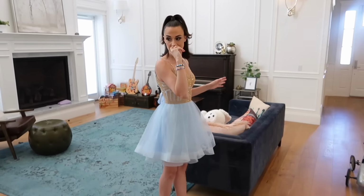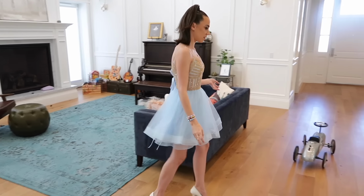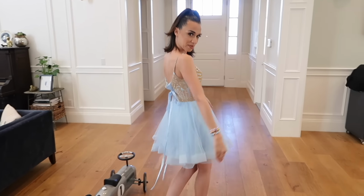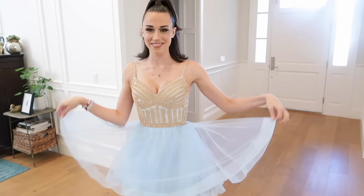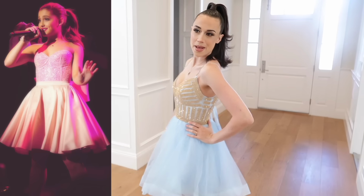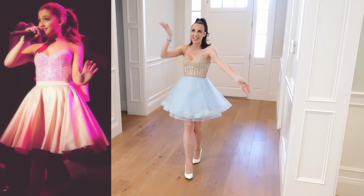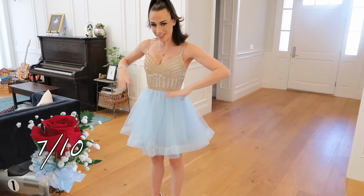I've heard that the dresses now, you want a long one, but it's because girls want to be adult and, like, sexy. I feel like... Just have fun. I feel like Ariana Grande 10 years ago. Make it pop like pink champagne in the purple rain. This dress I would give 7 out of 10.